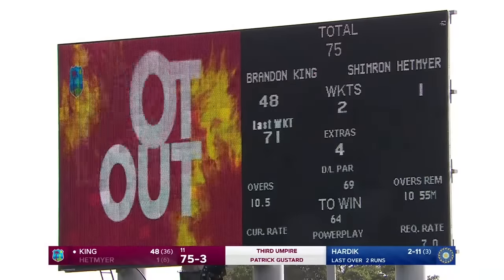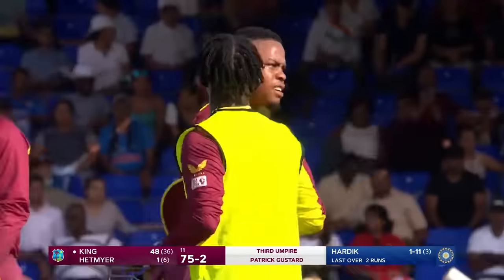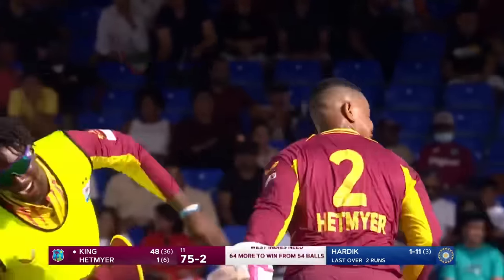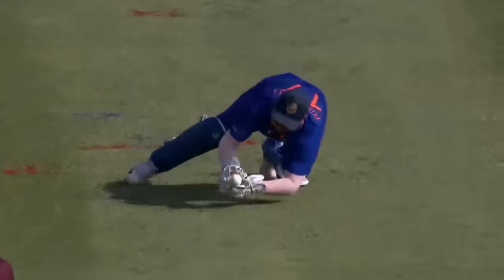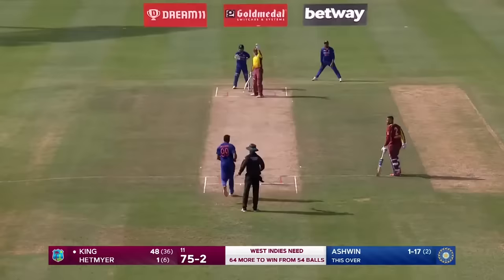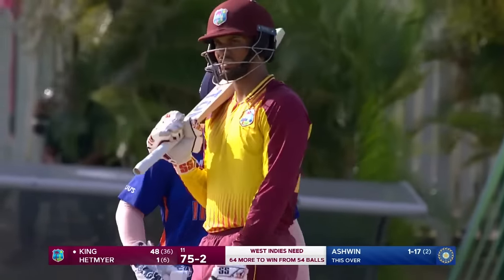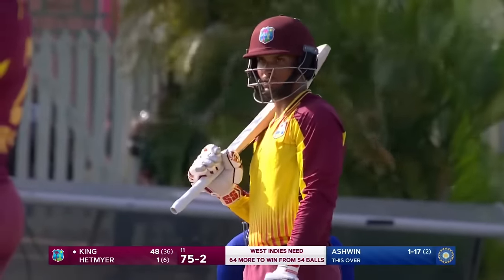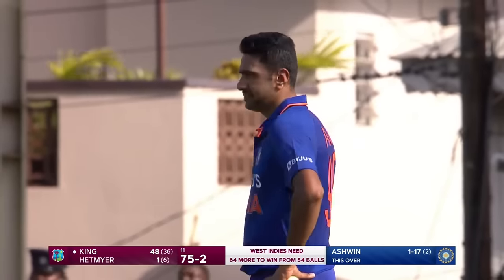Well, almost for Pandya, falling just short of Rishabh Pant. And Hetmyer survives. 11 overs gone, 75 for two. There was a definite edge, that's for sure. Just short. Difficult for Rishabh Pant to know, because he was diving, he was rolling, he was moving. So you can understand him not being certain. Just awaiting that side screen to change to the black.